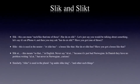Slik and slikt. Slik. Now this can mean a variety of things, such as, such, like that, and one of those. Har du en slik? Let's just say that you're talking about something, and for complete random sake, let's say it's an iPhone 4. And you might ask, har du en slik? Have you got one of those?